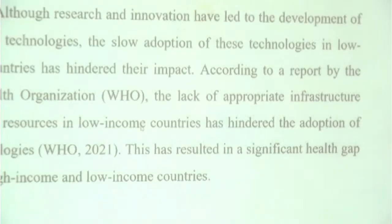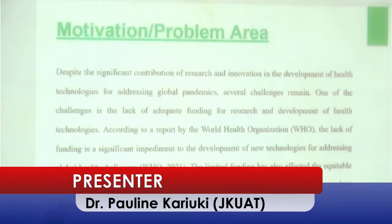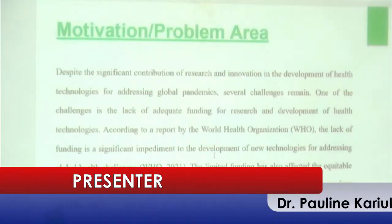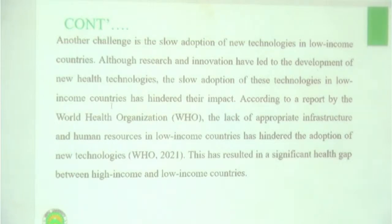The limited funding has also affected the equitable way of coming up with research and development innovations. Another challenge is the slow adoption of new technologies in low-income countries. Although research and innovation have led to the development of new health technologies, the slow adoption of these technologies in low-income countries has hindered their impact.